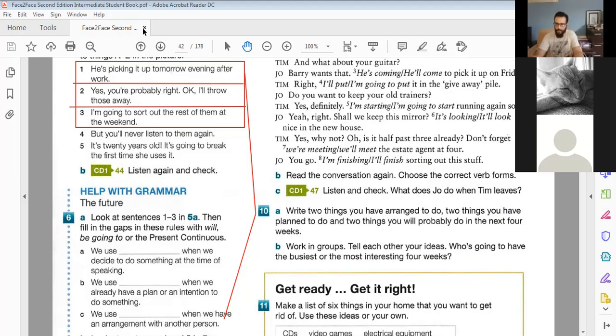Correct. Yes, but why? It's correct, but why? Because we already have a plan or intention to do something. Sorry. Did you say number 2B? No, 3B. Yeah, so I heard it wrong. Yeah, correct. Yeah, 3B. Okay, so he has an intention. How do we know he has an intention? Because he said he's going to sort out the rest of them at the weekend. Yes, you're right. This is an intention.